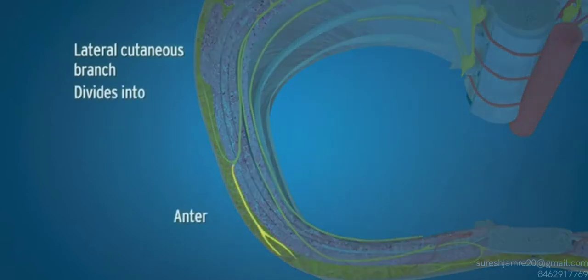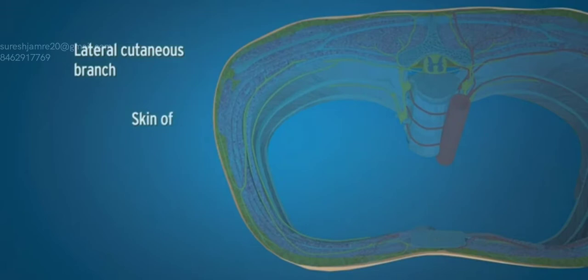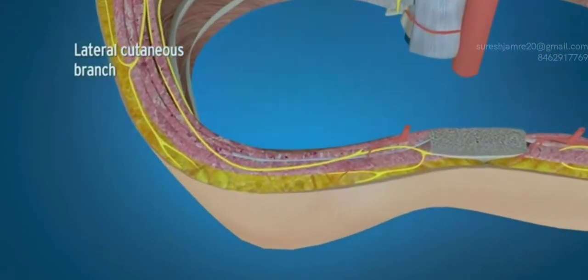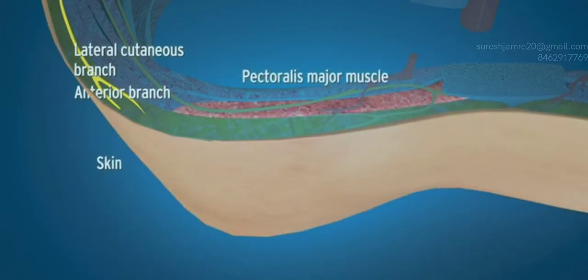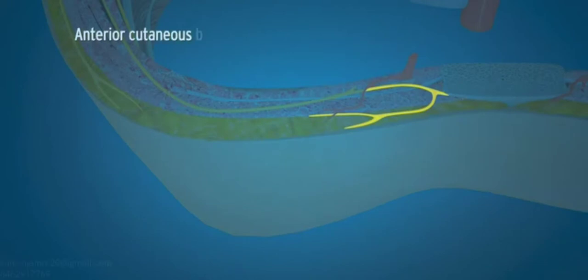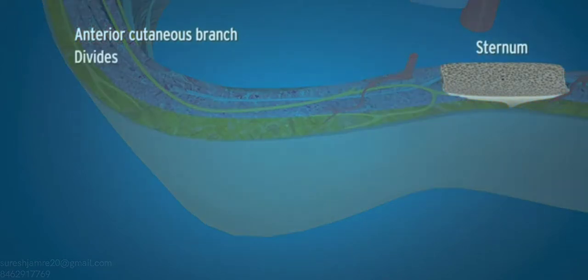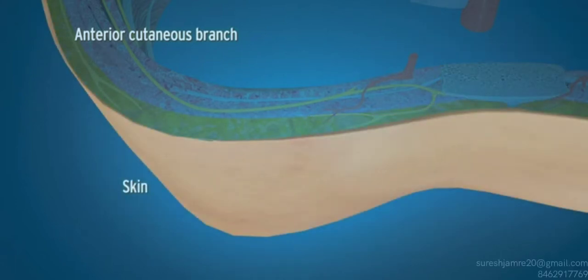It divides into anterior and posterior branches. The posterior branch supplies the skin of back, overlying the scapula and latissimus dorsi. The anterior branch supplies the skin overlying the pectoralis major muscle. Anterior cutaneous branch. It is the terminal branch of the nerve. It emerges by the side of the sternum and divides into medial and lateral branches and supplies the skin on the front of the thoracic wall.